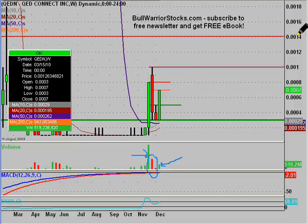On this chart, you can see that after 001, the next resistance is going to be at 0.0014. Like I said, first let's just worry about getting through this guy down here. If there are any other questions on the chart, please shoot me a message.